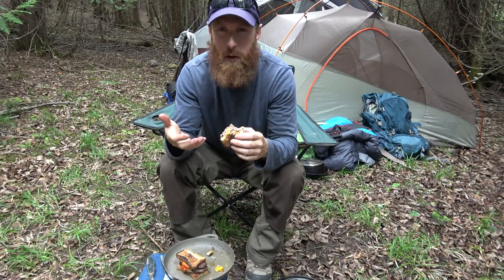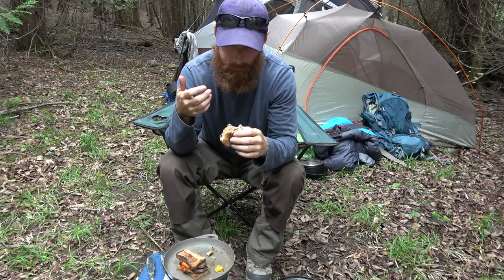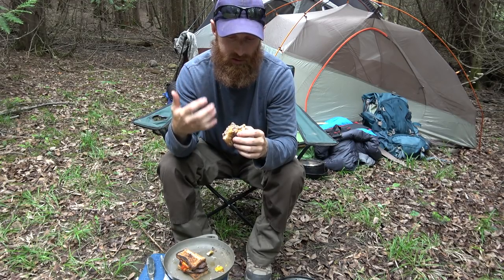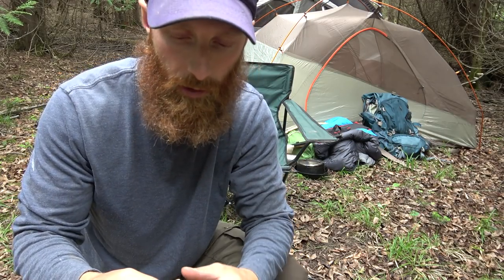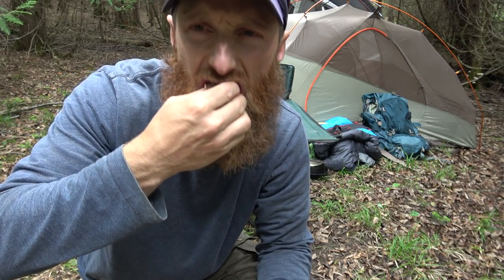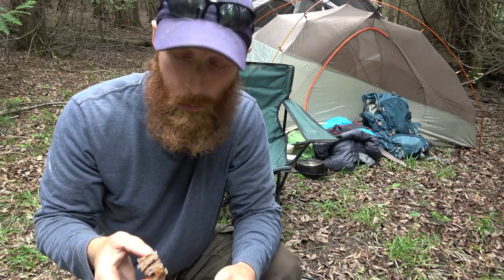Something about that flame smoke, the smoke from the fire, the brulee, it's flame fire brulee, man. I also had to earn this burger. I had to do some work for it. I had to make the fire, cook it all myself. And that adds flavor and seasonings to your food.